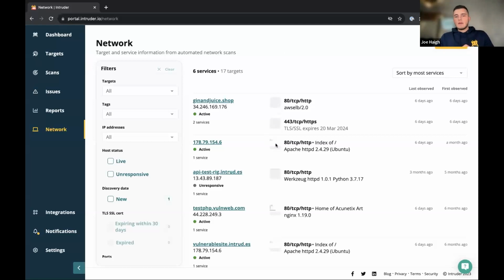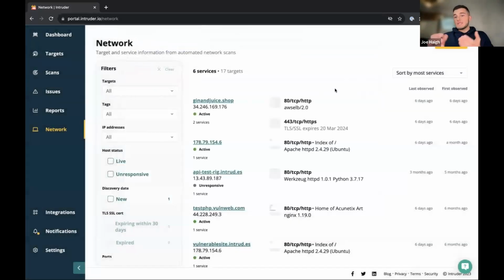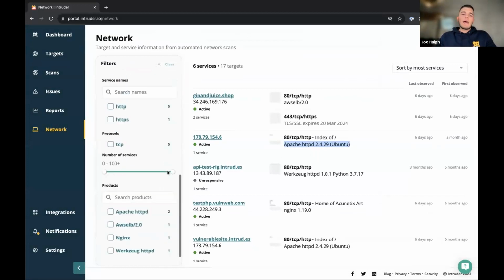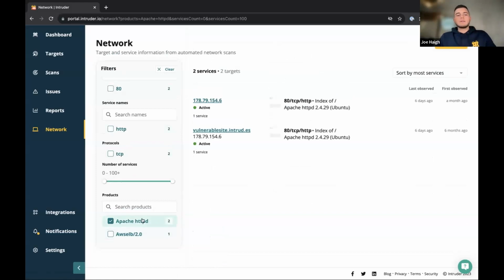For example, I can see that port 80 is open on this target, and if I click into that, I can see a screenshot of that particular asset, which helps you identify what exactly is running on that port. You can also see underneath this the specific product that is running on that service, and that's super useful information to know, especially in the context of this new Cisco vulnerability that's come out. You can also use the filtering section on the left-hand side, where I could say I'm interested in anything that's running Apache, and you can then view those. So if you have a number of assets with that Cisco IOS version, you can tick that box and it will give you a list of them, showing where to focus your efforts.